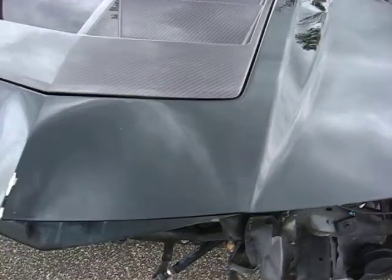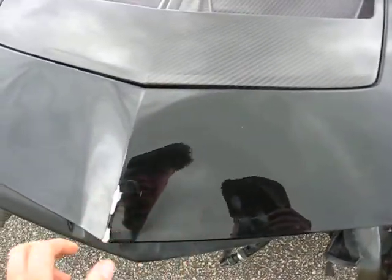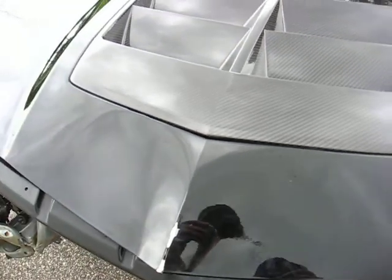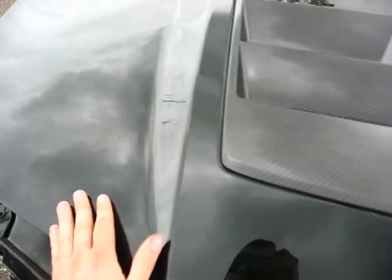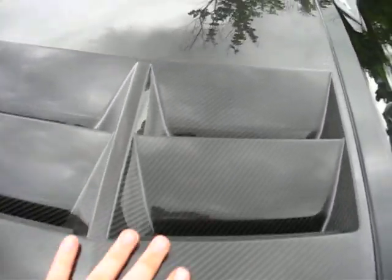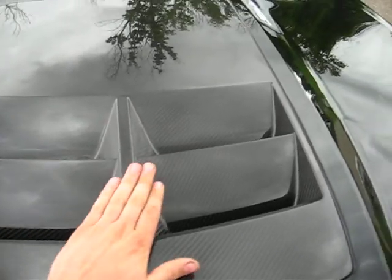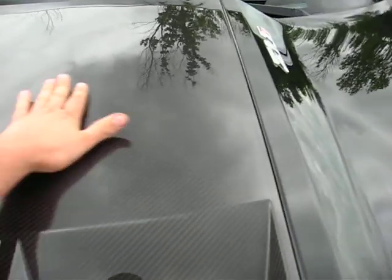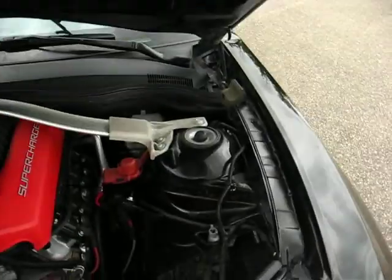The hood itself, if you're really good, maybe you can save the hood. There's a little bit of warpage right here. Personally, I guess I would get a new hood. The hoods are about $500–600. The centerpiece here, as on any ZL1, is the most expensive part on this car. It's about $5,000 for this centerpiece here, and there's no damage whatsoever anywhere on that, as you can see. No scratches, no marks, no bends, nothing like that.